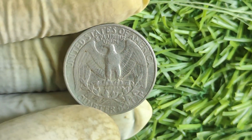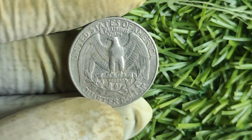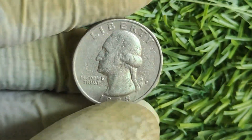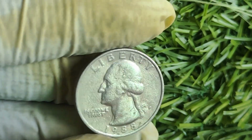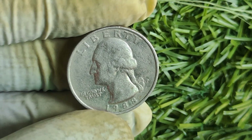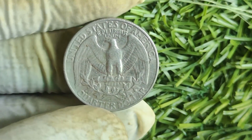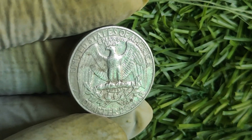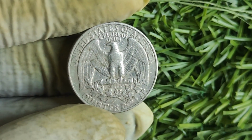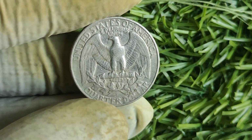Errors like double die obverse, struck-through grease marks, or even slight imperfections in the design can make a coin incredibly valuable. 1988 was a pivotal year. The United States was buzzing with political changes, cultural shifts, and technological advancements. This quarter became part of everyday life for millions of Americans. Little did people know that some of these coins would go on to become some of the most coveted treasures in the numismatic world.